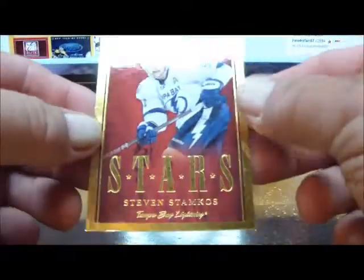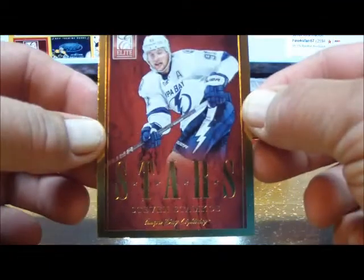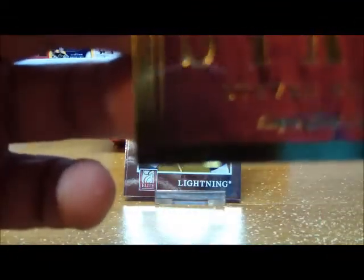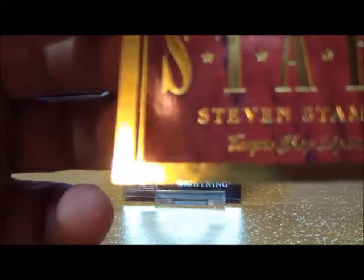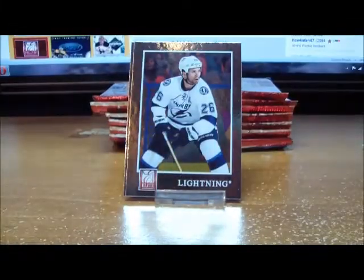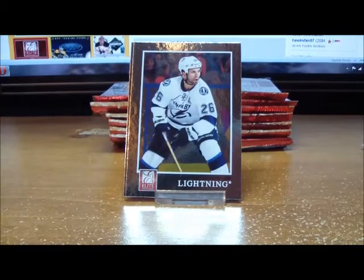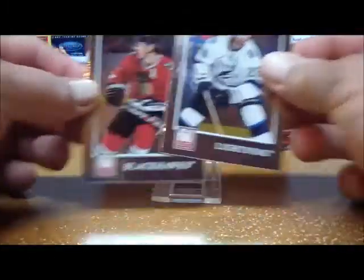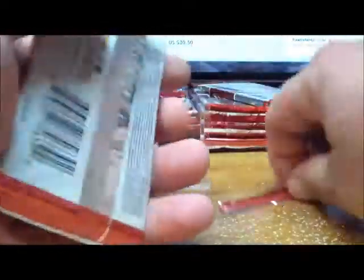Base for the Tampa Bay Lightning. We got a Steven Stamkos Elite Stars. It looks like just a tiny little ding there right along the bottom. Get that on camera. For the Tampa Bay Lightning. Sounds great. Good. So turning down the microphone input probably helped. And there's that little ding right there that I was talking about for the Lightning. And two base. All right, here's a fatty, so there's got to be some kind of game used in this pack.